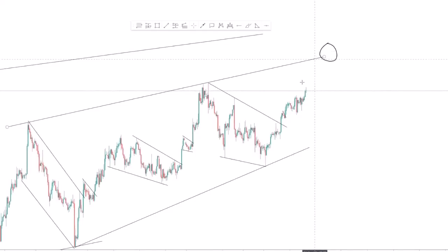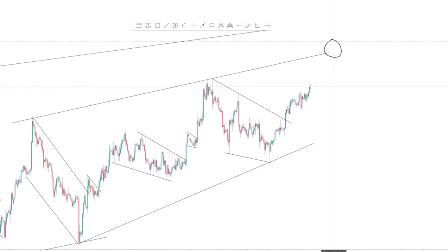So basically what I'm saying is that we still see and believe that this market is still gonna push to the upside a few more pips. Can you see? A few more pips, and that's when we're gonna start dropping to a smaller time frame and looking for entries.